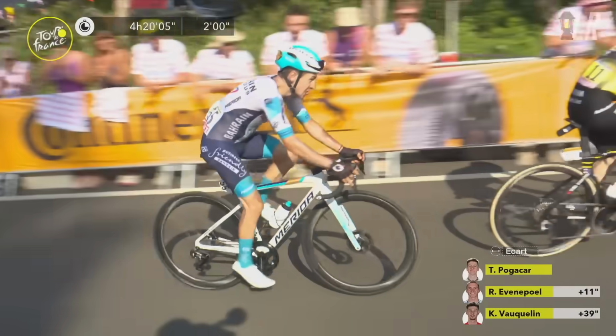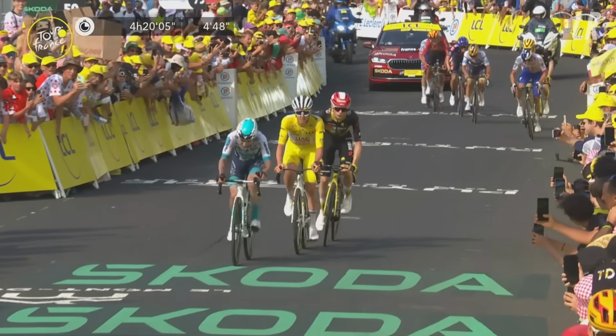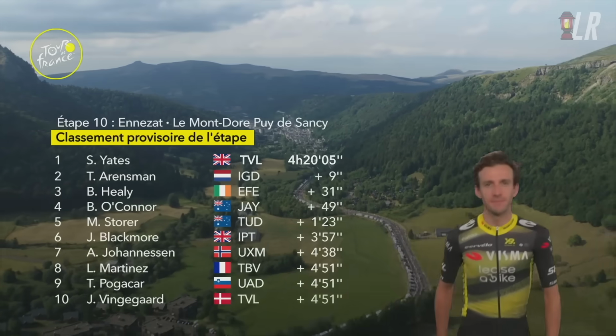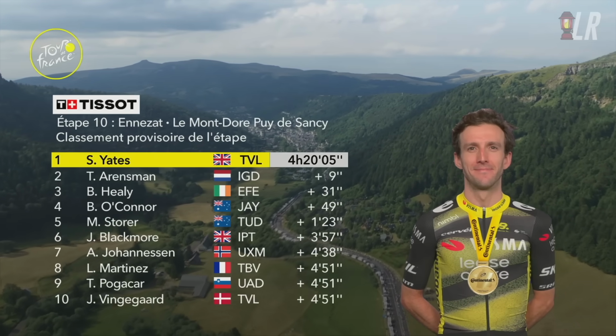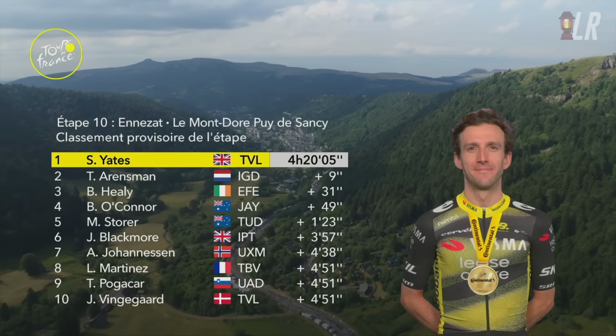Those two don't relay with each other. Lenny Martinez comes back for glory. He paces the two, and so there's no further hostilities, whilst Lipovic and Jorgensen take 3 seconds from Remco, Onley, and Roglic. Simon Yates wins the stage ahead of Arensman. Healy takes the yellow jersey on 31 seconds. O'Connor on 49 seconds. Stora, Blackmore, Johannessen, Martinez, Pogacar, Vingegaard.